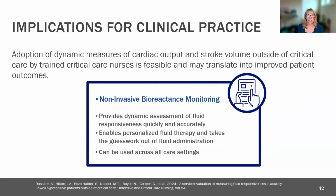So implications for practice then is understanding that adoption of dynamic measures of cardiac output and stroke volume outside of the ICU is also feasible and easily implemented when you have a team that's been trained to do that, and be able to translate to improved outcomes outside of just the ICU. Using that non-invasive bioreactance monitoring can provide an easy dynamic assessment of fluid responsiveness and allows a personalized approach to fluid resuscitation and fluid therapy for patients.